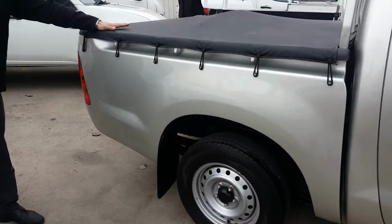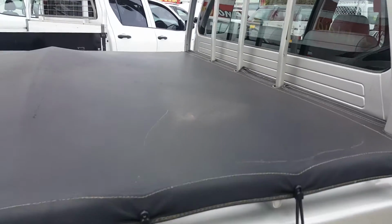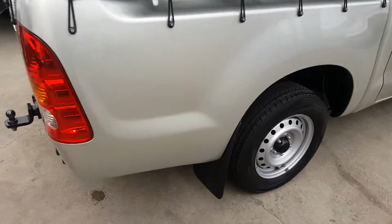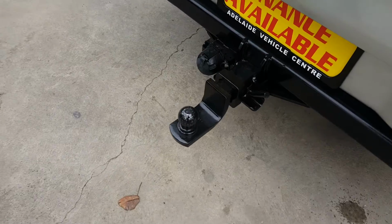Tire cover on the back. It has got the tow bar on it if you did need to throw a trailer on the back.